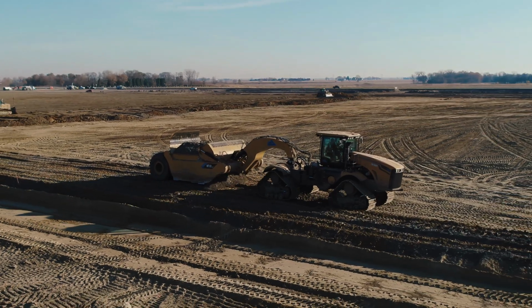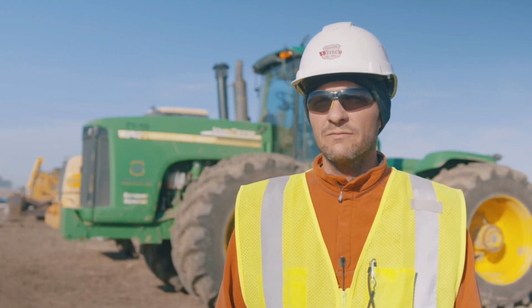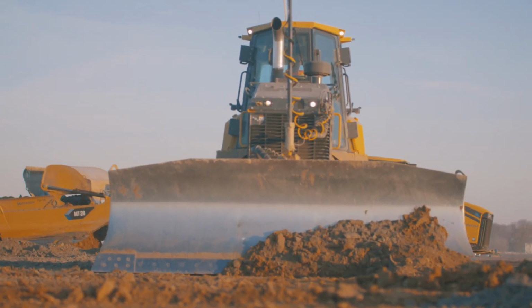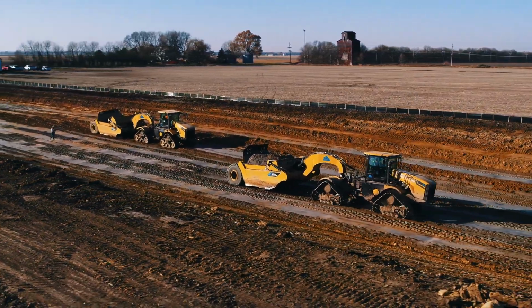The goal is always to have a balanced project at the end, which is pretty tough when you're talking 600,000 cubic yards and trying to move 25 of it a day and staying on top of it perpetually is definitely a challenge, but GPS, without it, I don't know how we would get there.